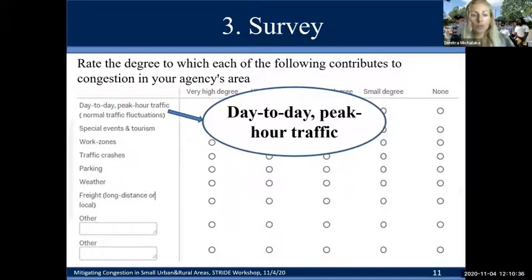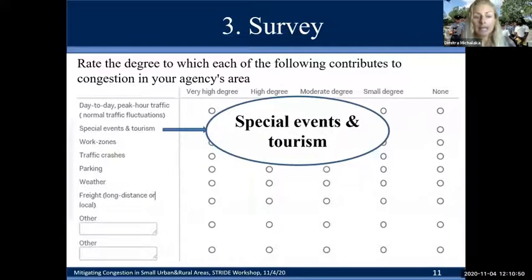So for example, the first one was day-to-day peak hour traffic. We asked if that was an issue, and if it was an issue, has it deteriorated in the last few years, so they could pick that. The next, about special events and tourism, we actually had several follow-up questions asking them, first, what contributes to congestion if we're talking about special events? For example, is it the location of the venue that is the problem, that doesn't have alternative routes, so people can use only one route getting there?